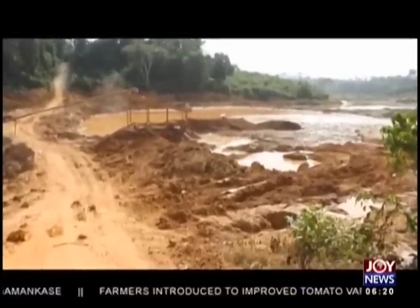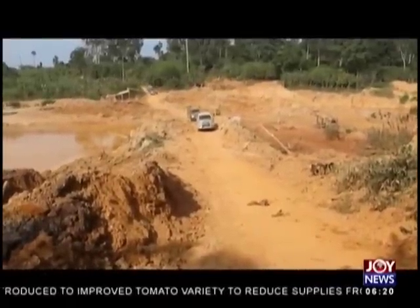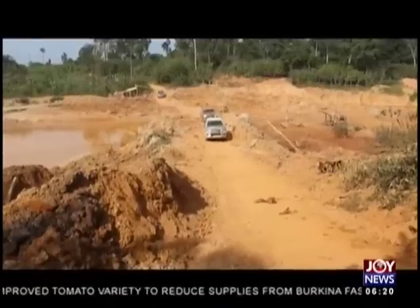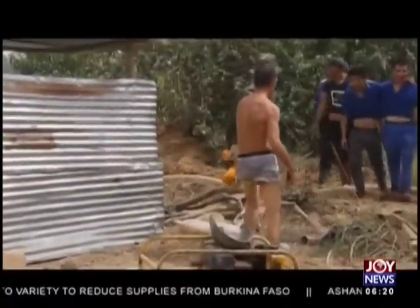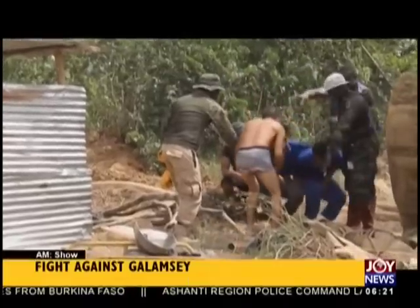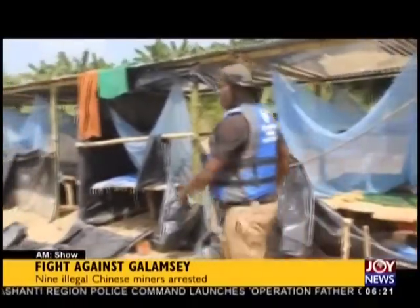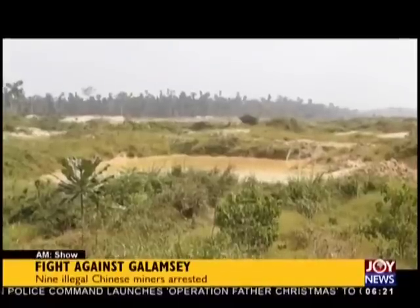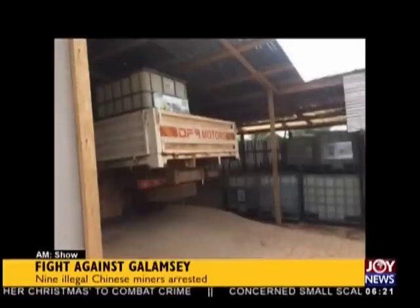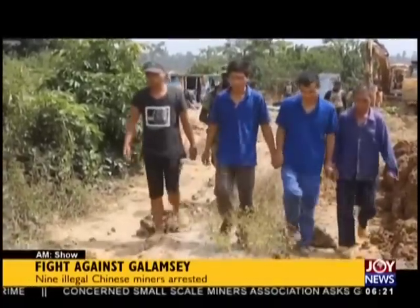A raid by the Joint Interministerial and Small-Scale Mining Task Force on mining sites within the Jabo Forest and Domanase in the western region at the weekend revealed continuous violation of mining laws. Despite a clear prohibition of foreigners by law to engage in small-scale mining, many Chinese nationals were actively engaged. Some have set up camps, destroying the forest cover in search of gold. The devastation goes wide as far as the eyes can see. These 4 Chinese nationals were even bold enough to set up a bulk fuel supply point for illegal mining close to the Jabo Forest. In all, 9 Chinese miners were arrested.